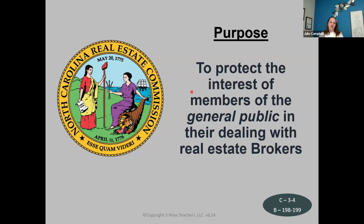Some of the powers, some of the rights that the commission has: they provide education. For brokers, that education comes in the form of pre-licensing, post-licensing, and CE. They also help educate the public, and they do so by having a plethora of information on their website. Once you get licensed, make a mental note to spend some time on ncrec.gov because there's so much literature and information out there. And the Real Estate Commission says, if we have it on our website, you can use it when you are working with the public. So take advantage that the wheel has been created.